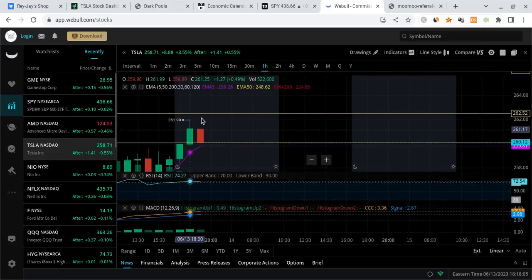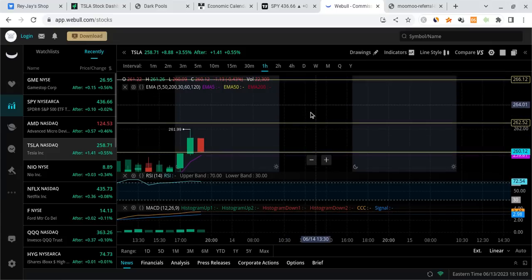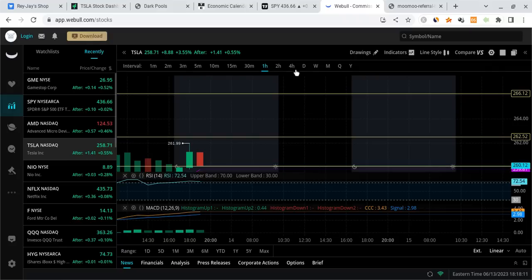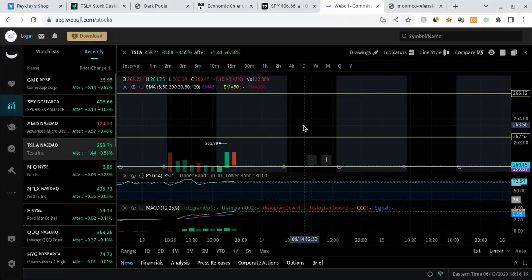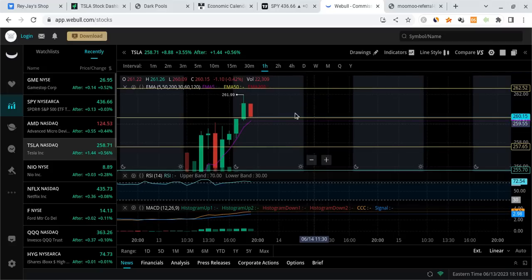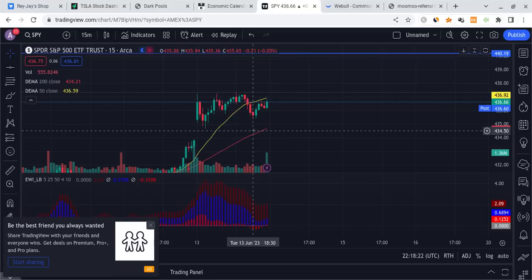And if Tesla gets a bounce thanks to the PPI report, we could be testing 262.5 and then potentially 266. So PPI, once again, is just the inflationary numbers for the morning. That's going to affect the entire market. But then the question is, what's going to happen during the FOMC meeting and the rate hike decision? And let me just remind everyone, I'm expecting a very big move from the market.